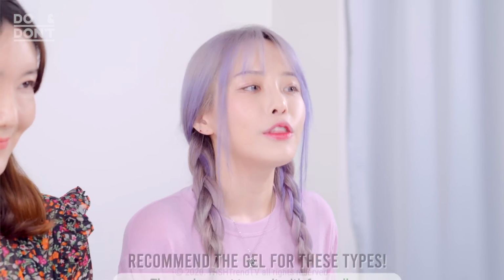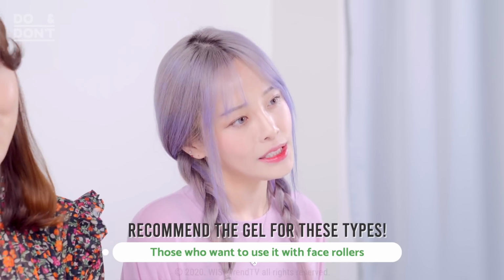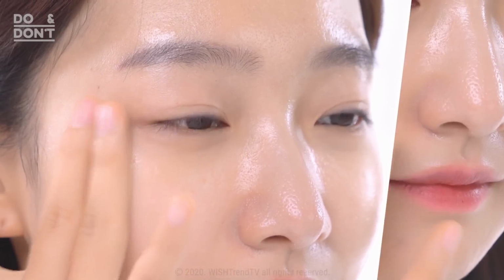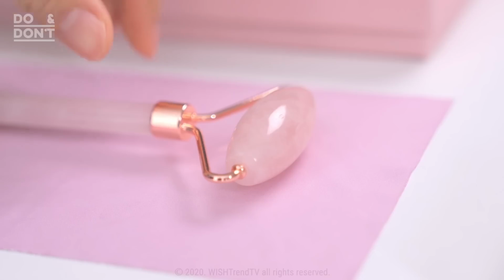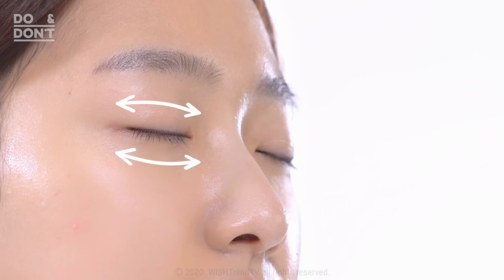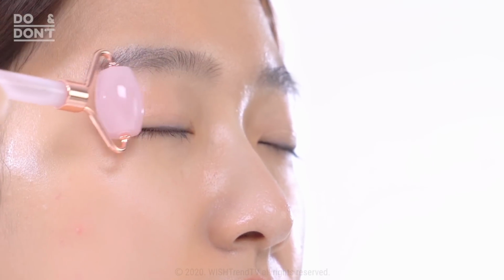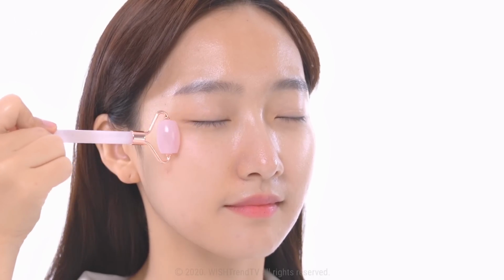Number 2, those of you who want to use it with face rollers. This really depends on what type of dark circles you have, but if you have dark circles with puffy eye bags, then use a gel-type eye product with the eye roller, and it'll help blood circulation and depuff your eyes and hydrate the eye area, making your dark circles look a lot better.